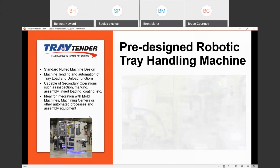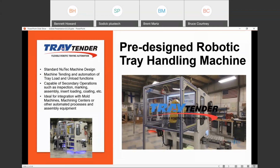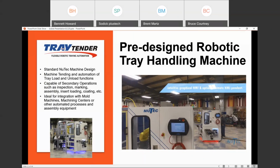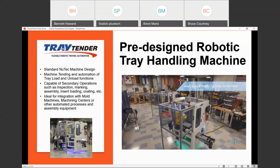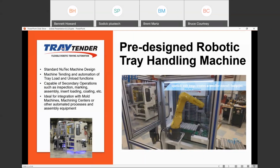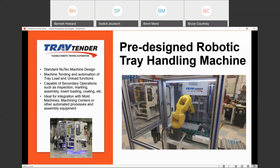You also then take the next step of automation. The next step of automation is a predefined cell, such as the example we have here, where you start with a predefined cell of automation. This one happens to be a tray handling system. This tray handling system can take product from a tray and put it into a process, or perhaps take a product from a process and put it into a tray. You can also add additional pre or post processes as the robot works as well.